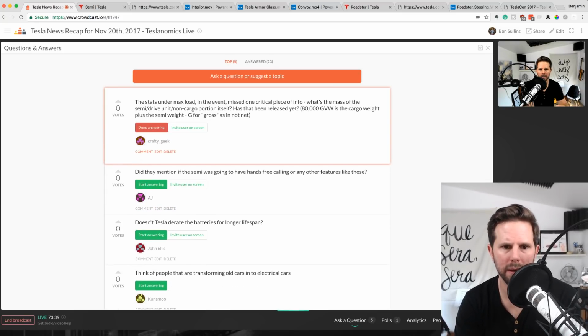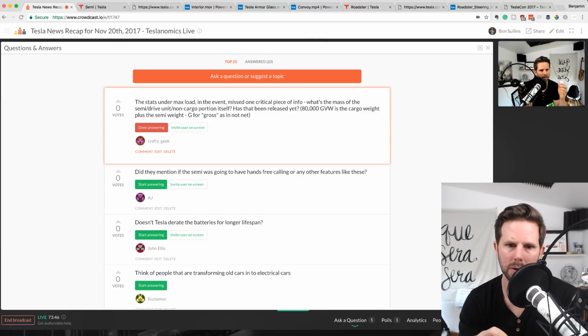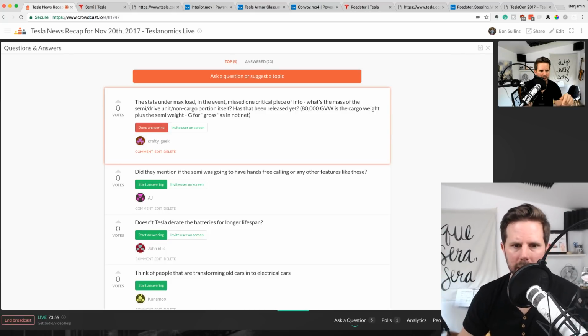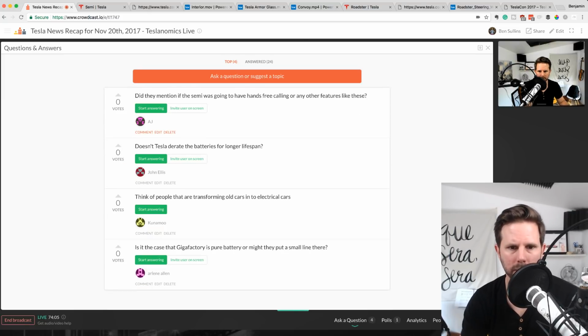Crafty Geek asks again, the stats under the max load in the event missed one critical piece of info. What's the mass of the semi-drive unit, the non-cargo portion itself? Right. Yeah, it's a Class 8 vehicle, I believe is what they said. I'm not sure I've seen that, but go check out tesla.com/presskit, and there's a whole breakdown there. But yeah, I'm pretty sure it's a Class 8, if that's what you were going for.